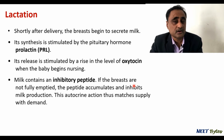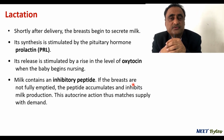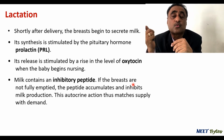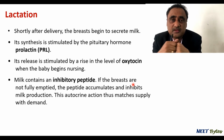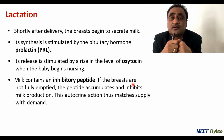Another very interesting thing found in the human system is that the breast has an inhibitory peptide. The role of the inhibitory peptide is very important, because it helps in matching demand and supply. The system has to ensure that the baby gets enough milk, but at the same time it should not get more than the required milk. So once the baby starts feeding, the entire milk stored in the breast is sucked. Till that time, the fresh synthesis of milk is not going to happen, and it is there where the inhibitory peptide performs its function, thereby checking the synthesis of milk at that point of time, right?